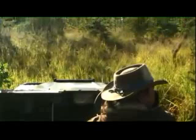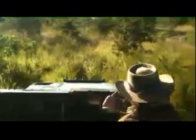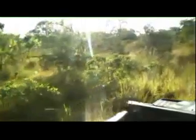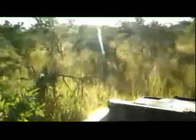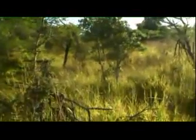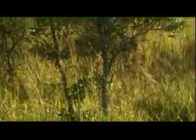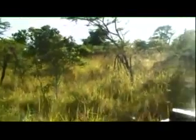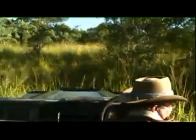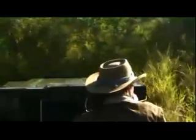How are you going, boys? Behind you. In front of us, behind us. Up and down. Trying to locate the rest of the pack, which might have gone off hunting after something, which is why they're up and down like this.